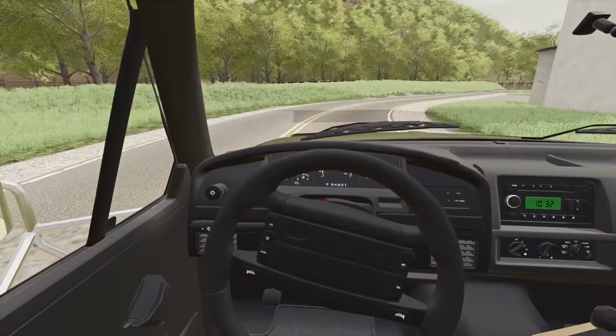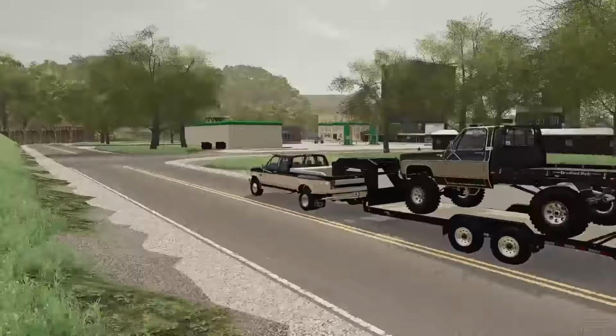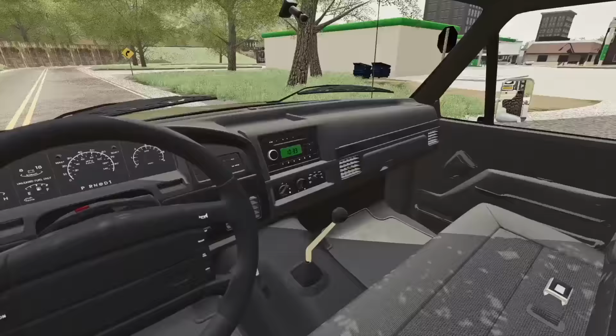If you guys remember last episode on the farm, I bought this 1994 F-350 dually. It was two-tone. It didn't even have over 100,000 miles. And so we picked it up on the farm. The Chevy's not dead. I can't drive two trucks at once.